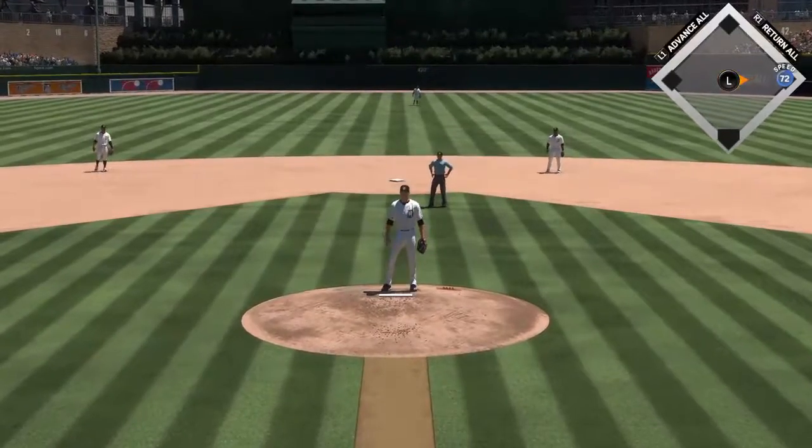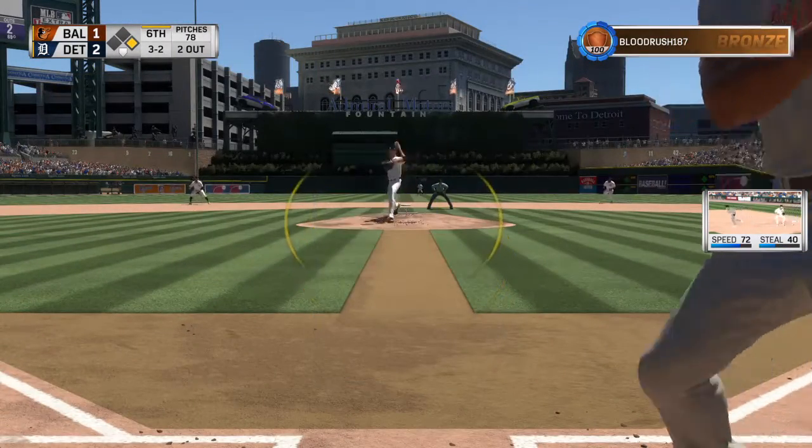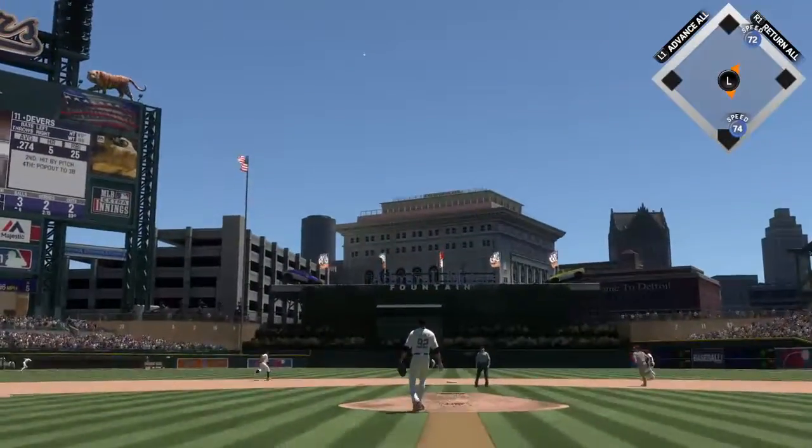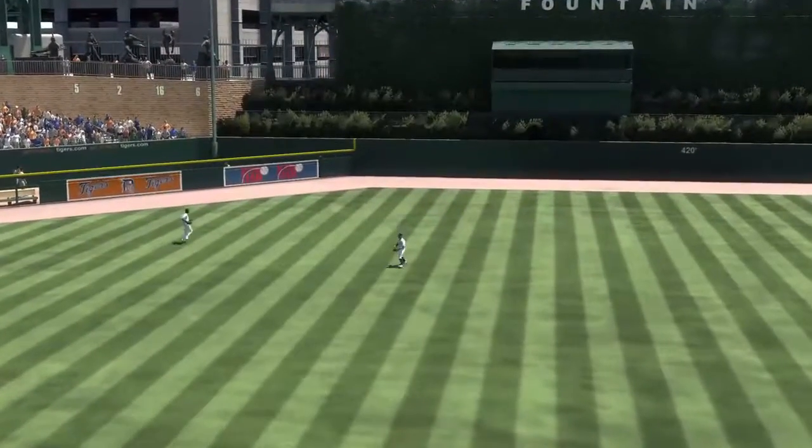Now a quick move here to step off and look the runner back. Another full count pitch home. Hit in the air out to center field. Waiting on it is Smith. And that retires the side.